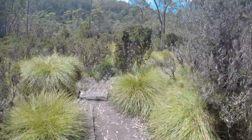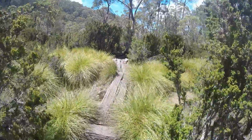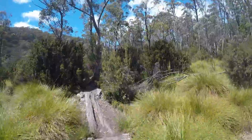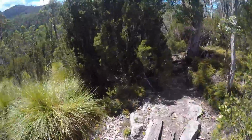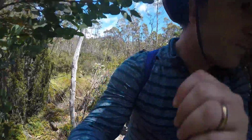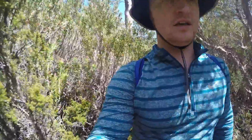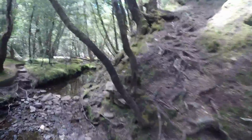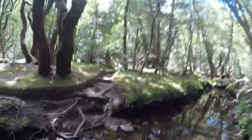Just making our way down to Hartnett Falls, I think. Again, my name's bad. Got a lizard here, gotta watch out for that guy. And of course we've gone from rainforest and lots of rain this morning to, you know, bush, sunshine, humidity. Just walked down the side of a mountain to Hartnett Falls.